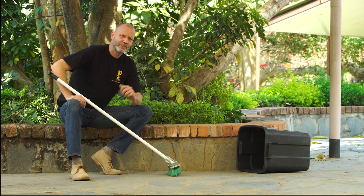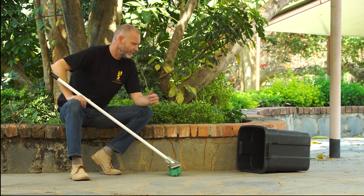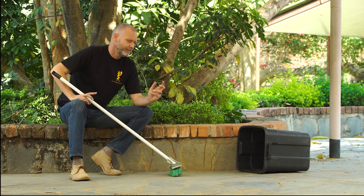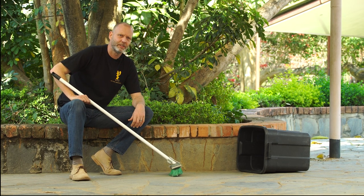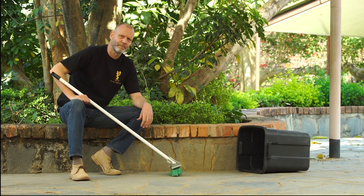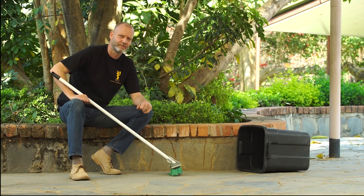So this is a very simple and very safe way of catching a snake which could potentially kill somebody. There's no need to kill this snake, and it's better not to, especially in agricultural areas. This snake eats a lot of mice and rats, which otherwise would devastate our crops. They will eat our maize and other crops. So this snake actually is helping us by eating our pests.